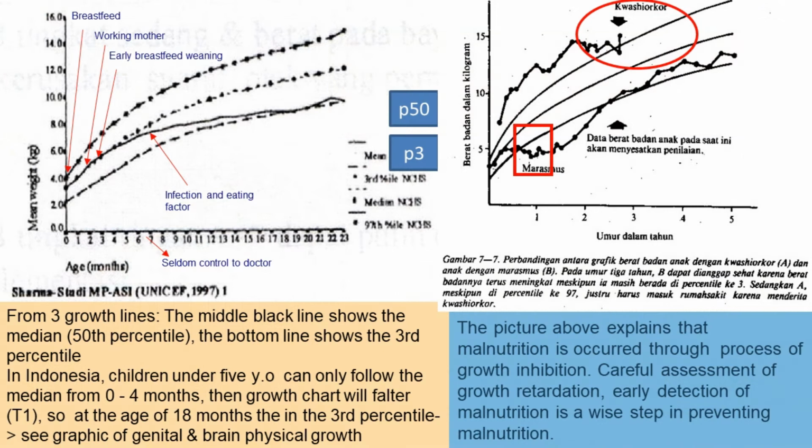Infants and toddlers in Indonesia usually have growth faltering from 4 months old. When we realize it at the age of 18 months old, it has already been too late because the child is already severely malnourished. This chart shows that malnutrition takes a process, so we should increase our awareness when assessing growth delay so that we can have early detection of malnutrition to prevent malnutrition itself.